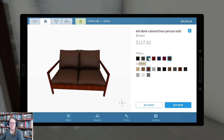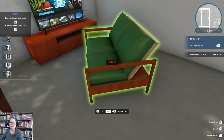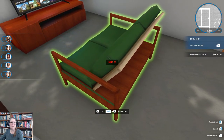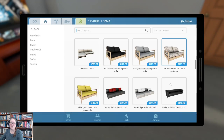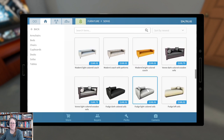But what I really want to find out first is how much space it takes up, because we don't have a lot in this little room. So that would fit in pretty well. Okay, so that's good to know. So the Emmy dark color or the Emmy light color, any of these will fit in that space pretty well. Pretty sure these were too big.